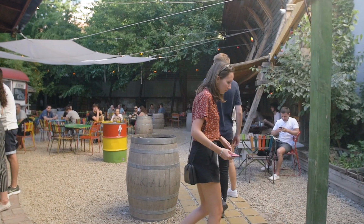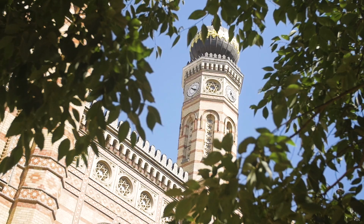Get your breakfast in the bakery just down the street, have lunch in Ghetto Gulyás, a drink in the Köleves garden, and visit the great synagogue in between. All just a few steps from the front door.